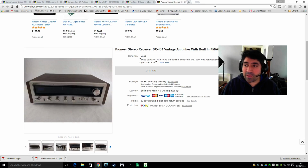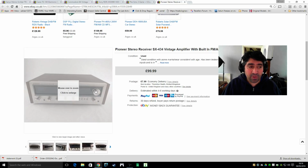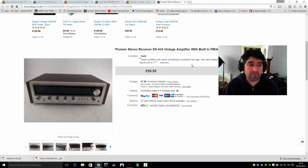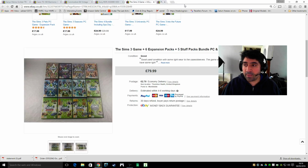Anyway, next item. Vintage Pioneer stereo for £100 plus £8 shipping. I think I paid a fiver for this. Tested it out fully. Beautiful amplifier. It's got some really nice finishing on there. So that was a really good sell for me.